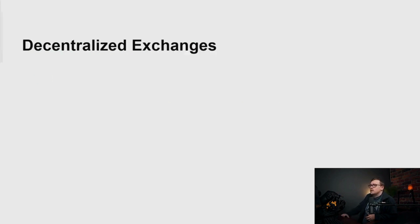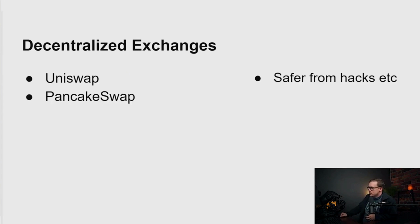Now we're going to go on to the decentralized exchanges. And the two we're going to talk about are Uniswap and PancakeSwap. Now, these are safer from being hacked, so they're pretty much impossible to hack. Another thing about decentralized exchanges is you own the keys. And the keys are basically the series of random letters and numbers that you want to keep safe. You don't want to share them with anybody.